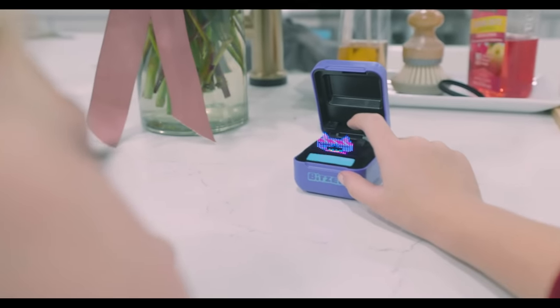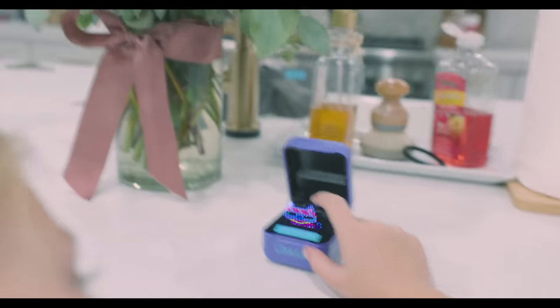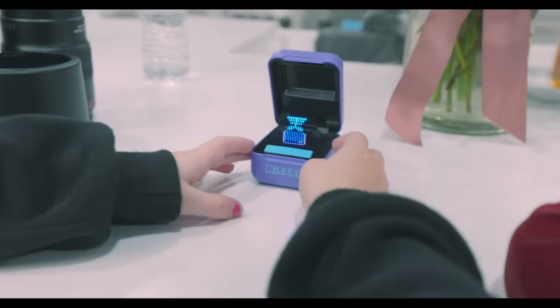What? Got it! Cat comes through. Oh, he's leaving. He's leaving.